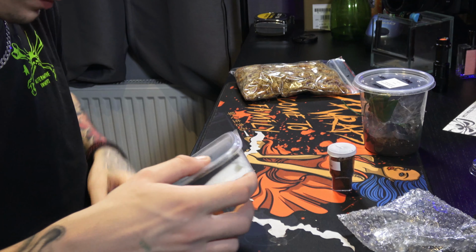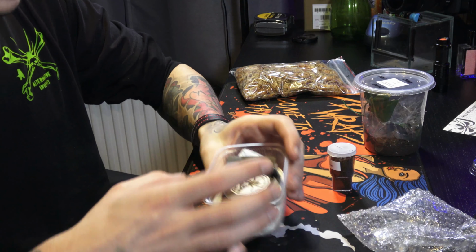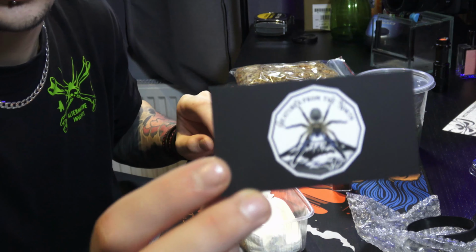Yep, so this was given to me by Rad from Creature from the North. Got a Creature from the North Bandcard.